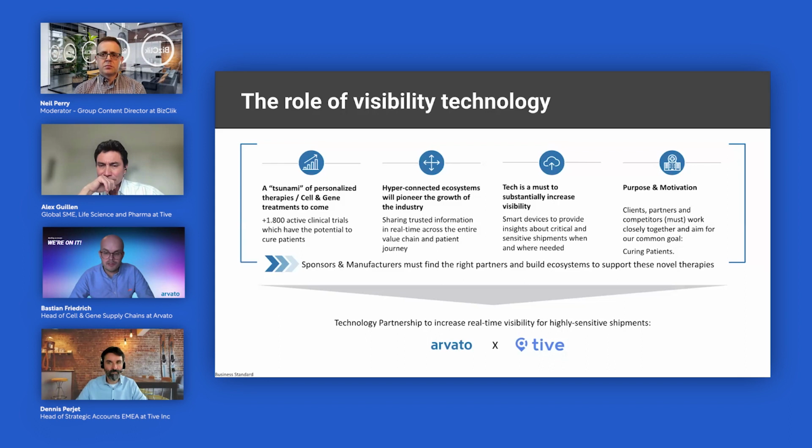And the third pillar that we also observed here is technology, especially smart devices, IoT devices, that are really necessary, on the one hand, to get real-time visibility, for example, about the shipment, but especially to be aware of the sensitivity and the conditions of the shipment. That's what we also observe from our clients: it's really mandatory to create this kind of visibility.